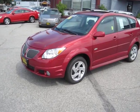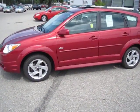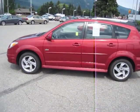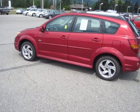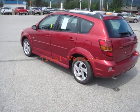This is a 2007 Pontiac Vibe we talked about over the phone. I thought what I'd do instead of taking pictures is give you guys a video walk around of the car. Hopefully this will help you see the car a little bit better, almost as if you were here instead of just pictures.